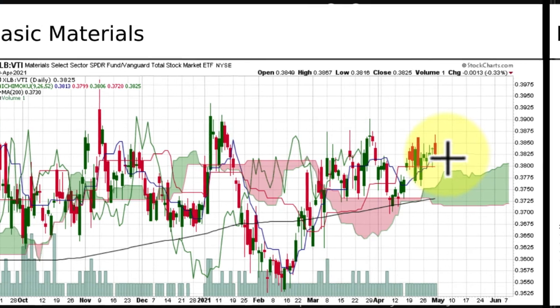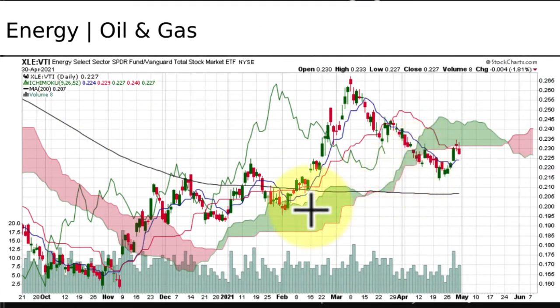Energy did do well against VTI going from February into March. However, during March, we did see VTI outperforming energy all the way into the last weeks of April, where then energy was starting to outperform VTI again, but came up and found resistance at the cloud line and was not able to get inside. So we'll be watching this to see if energy can consolidate here and move up a little bit higher against VTI, and we'll see if it can outperform VTI once again.